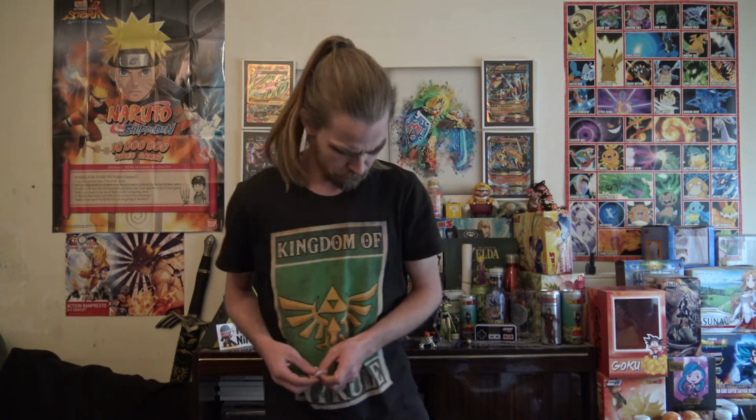Alright. Anyway, so I did do a pull, and the one I pulled was Monkey D. Luffy, the build kit, but I didn't do it on screen.